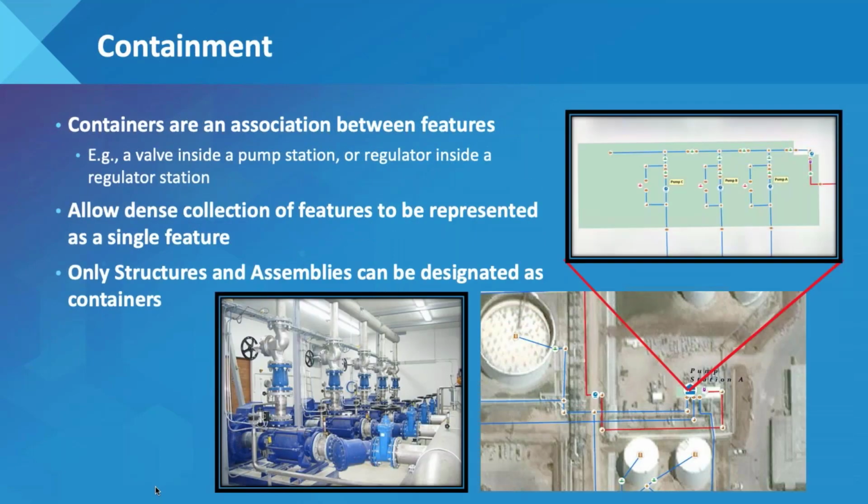I talked about this idea of containment, right? So now I can drill inside of these objects and do more and more detailed mapping. So inside this pump station, for example, I can go inside and start mapping out the internals. I can still represent that pump station on the maps as a single point, but then I can open up those single points and dive into more details inside of that.